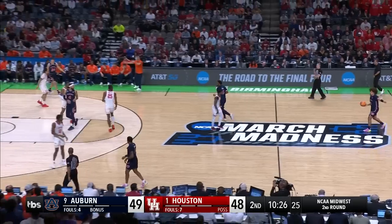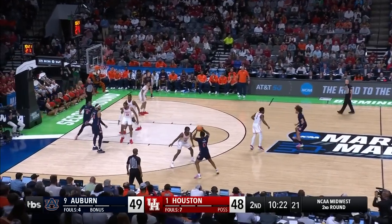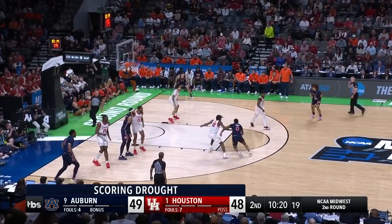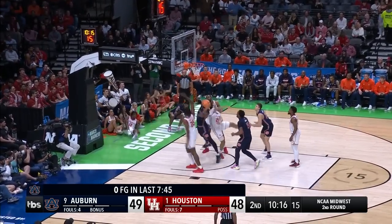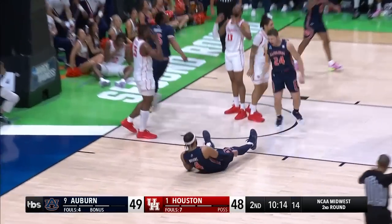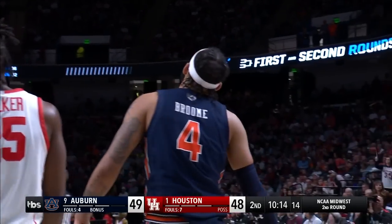Getting to the paint. The score. 10 points for Mark. Williams leads Auburn with 11. Broome has 10. Here's KD Johnson. That one's blocked. But it's Broome again. And he is clobbered. Sharp, I think. Lucky Walker right there. It's Sharp. Yep, it's Sharp.